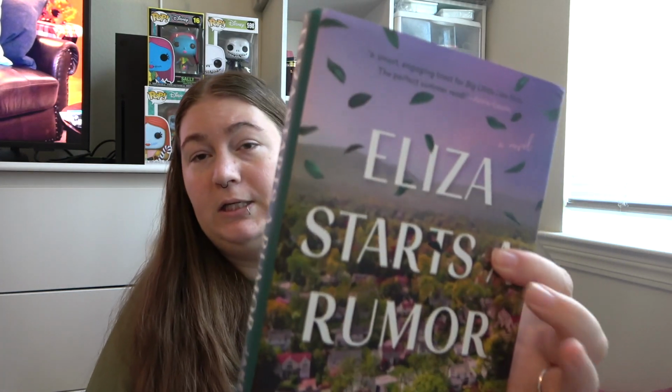And then roll number 8 was Eliza Starts a Rumor by Jane L. Rawson. This is another one of the Dollar Tree books, and I now have, of the ones I have not read yet, all but one on this TBR. And I think that's just so funny. I don't actually know what kind of book this is. Okay, interesting. A smart, engaging treat for Big Little Lies fans. I have not read the book, but I have seen a good bit of the show. So that does intrigue me. I still don't know what you would categorize this as, but a group of women that share a secret.